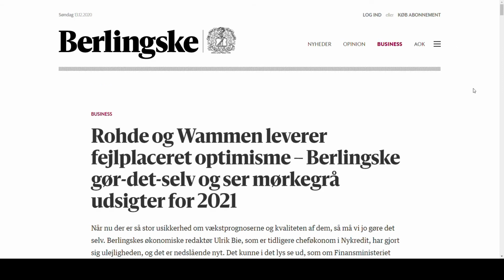So the headline for this article reads, "Rohde and Wammen is delivering misplaced optimism, and Berlingske is making a do-it-yourself and are seeing clouded grey skies for 2021." So Lars Rohde is the chairman of the central bank and Rohde Wammen is the Minister of Finance in Denmark.